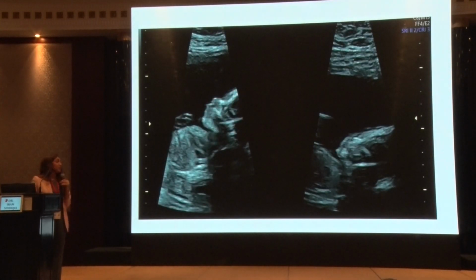And this is the difference you see. If you avoid the panniculus, you can see the image here. That layer is very thick and with poor quality, and you can see much better definition here.